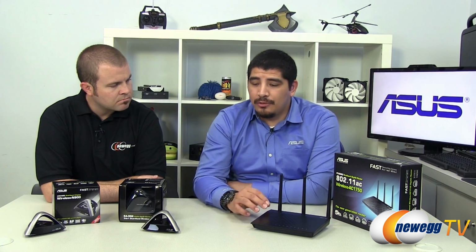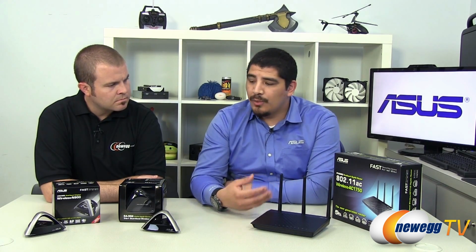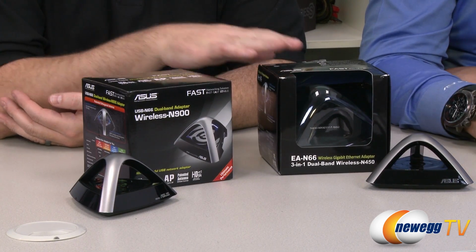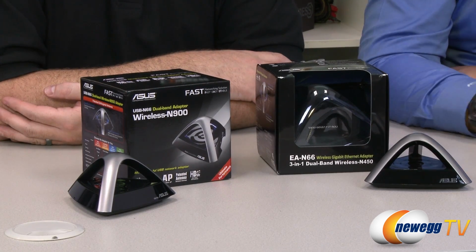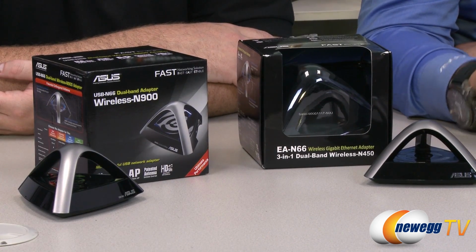Now, there aren't currently any AC clients on the market. What I mean is, whether it's in a notebook, a tablet or on a desktop, you don't have an AC adapter. So in most situations, you'll be connecting to a wireless N-based solution. To get the best performance from a 3x3 solution, which you asked me about, which has 3 antennas, you would want to use a high performance 3x3 client. We have a couple of examples here on the table, one in our USB N66 and another in our EA N66. We'll be touching more on those when we look at those products, but those are both 3x3 stream clients that could easily give you over 200 megabits of throughput.